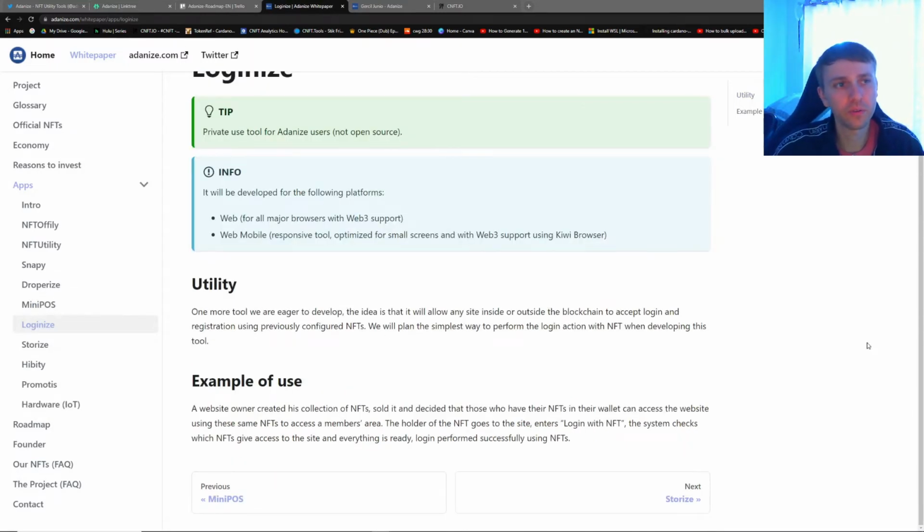All right, their next tool is called Loganize, and it's basically just checking your NFTs and making sure that you own an NFT, and then it'll log you in automatically maybe to a specific part of a website that other people don't have access to.